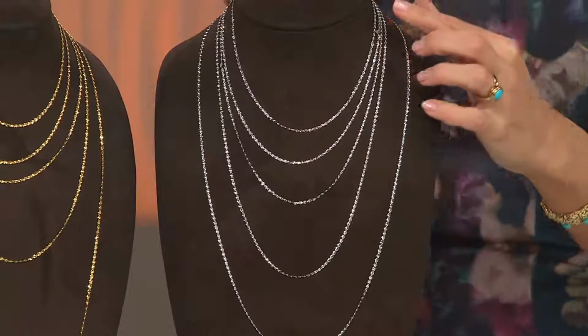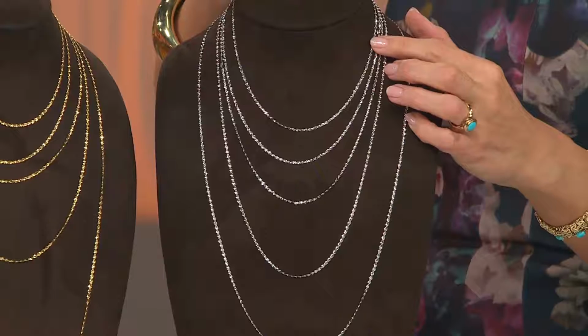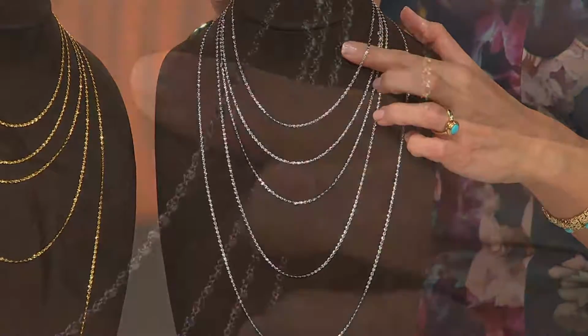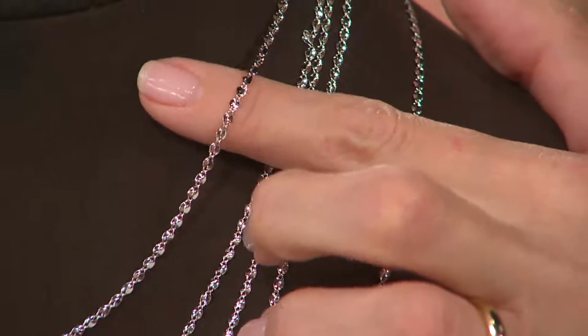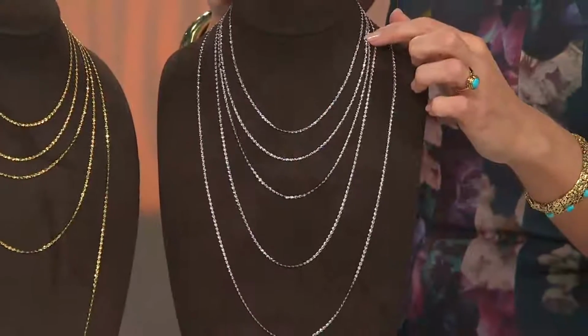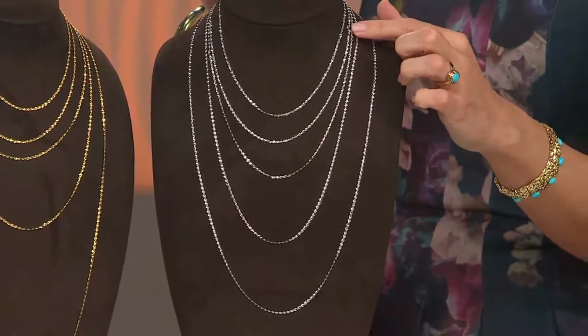This is the first day ever that you're seeing this at these low prices. Here we go. 16-inch, $72. That's not the easy pay. That is the whole price now for this all gold necklace. We've got the 18-inch at $82. Then we've got the 20-inch at $89.